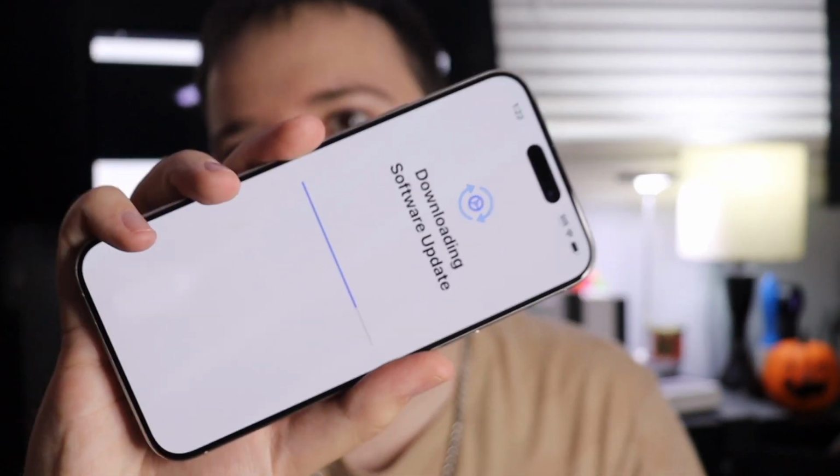We're having some issues, so we need to reboot the phone. I've never had issues like this before. It's literally like, all right, we need to restart it. Well, there wouldn't be an iPhone day if there wasn't a bunch of glitches and issues, so I'm currently downloading the software update that I decided to skip over, which clearly screwed me over.